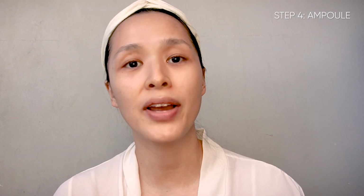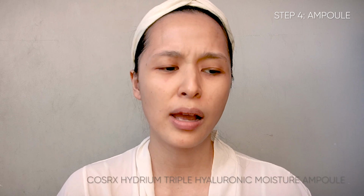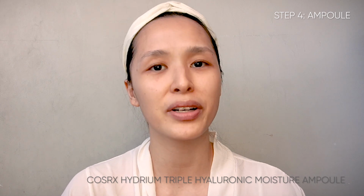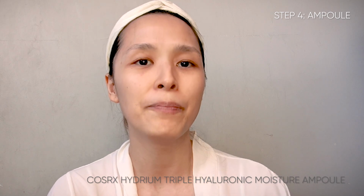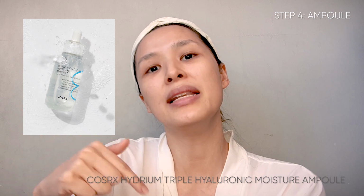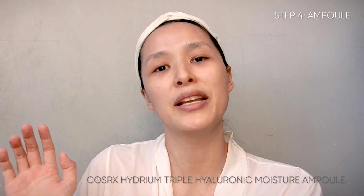So next we have is Ampoule. Hindi ko sure kung paano sabihin pero yon. So ampules, they are serums with higher concentrations of active ingredients. So depending sa needs mo, there will be different kinds of it. So for me, I use yung COSRX Hyaluronic something. So I don't have it with me now kasi kakapa-deliver ko lang and hindi pa nadadala ng Shopee. But I will put it here kung ano man siya. And everything will be linked down below kung saan ko pinagbibili yung mga stuff.